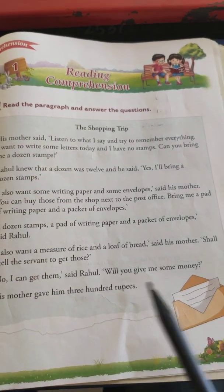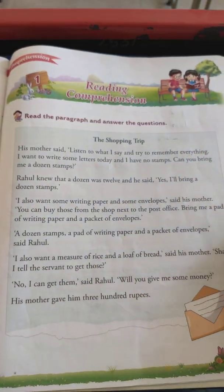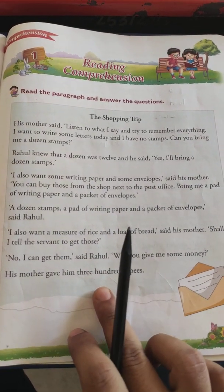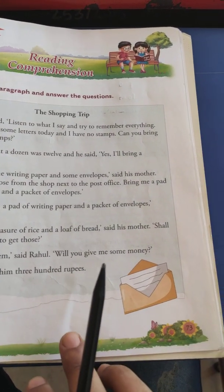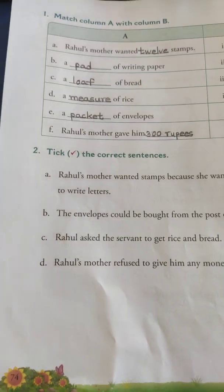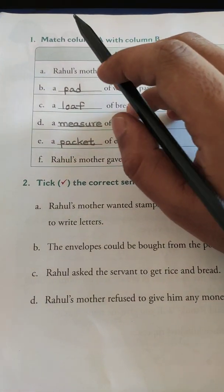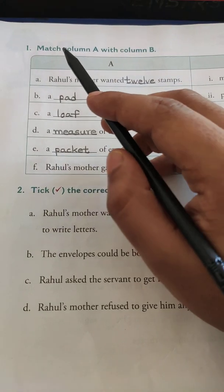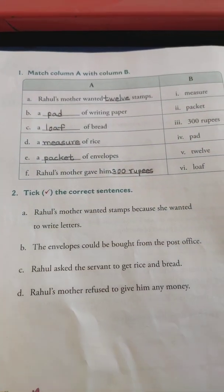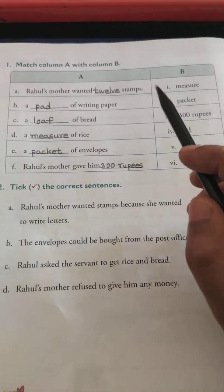Okay children. So in this way, first we have to read the whole passage. We have to understand it. And on the basis of it, you will get some questions and you have to solve them. Now see on page number 74, we have to solve the first question, which is based on the passage. Match column A with column B. Here is column A and column B and we have to match them.